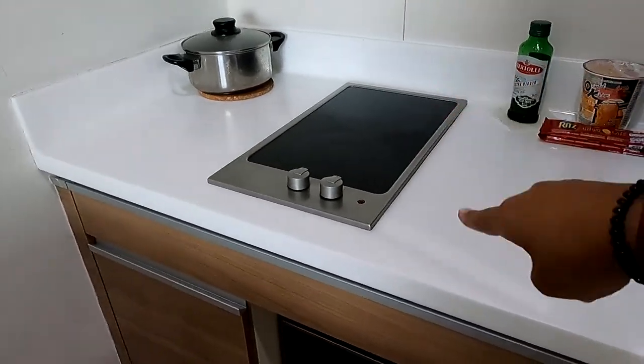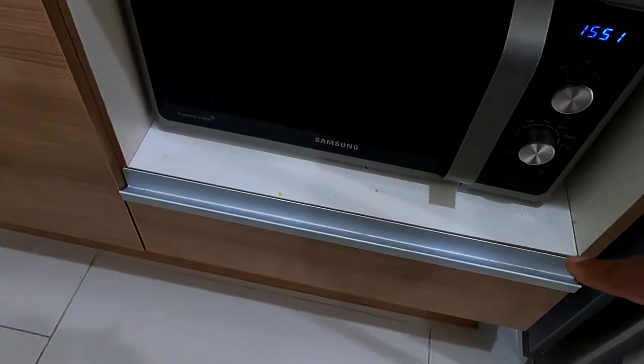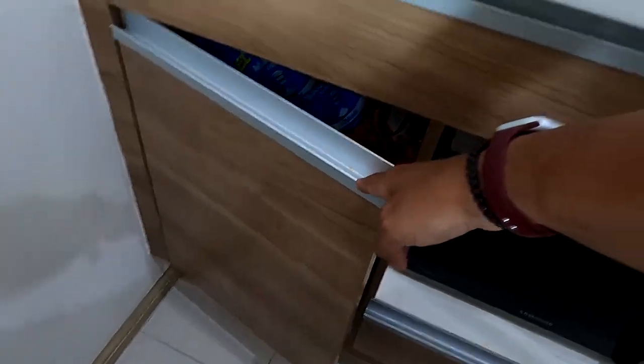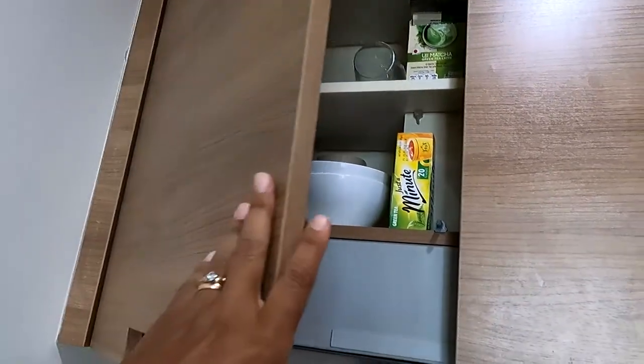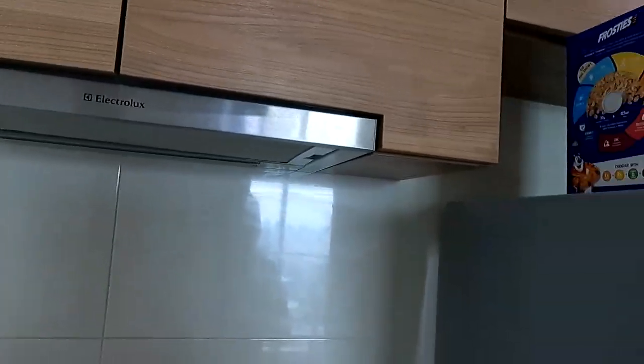And then you've got your hob here, and there's a microwave down here. There's a drawer here where you can store some food or some snacks or whatever. And then you've got your pots and pans here, and then up here in these you can store some food, and there's also some glassware up there, plates, bowls, and things like that. So the kitchen is really nicely equipped.